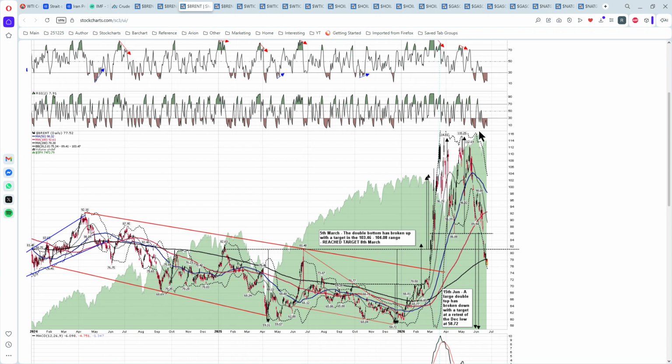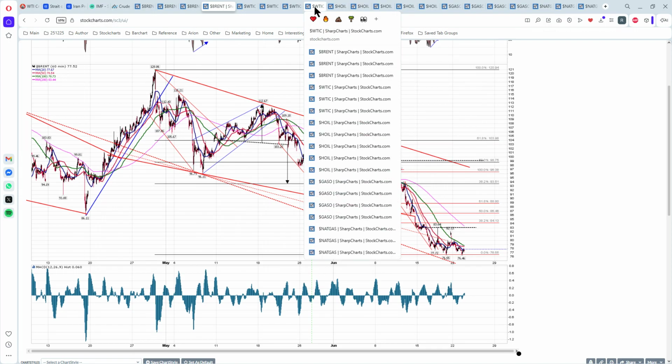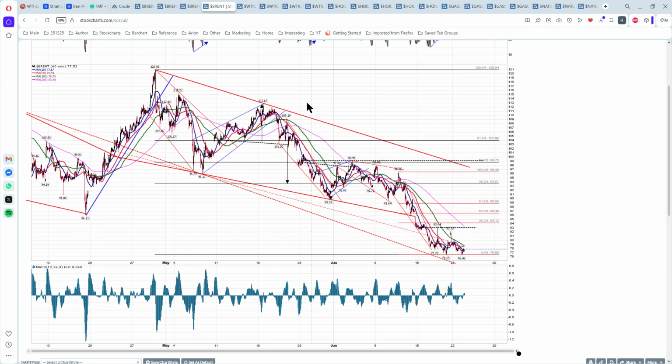Or it may be that if we see the rally that I'm talking about on the hourly charts here, then we see a low retest after that, and that is what gives us positive divergence on the daily chart. We'll see. But I am wondering about a rally here, and certainly in terms of the straightforward moves being opened up anytime soon, I'm not optimistic.